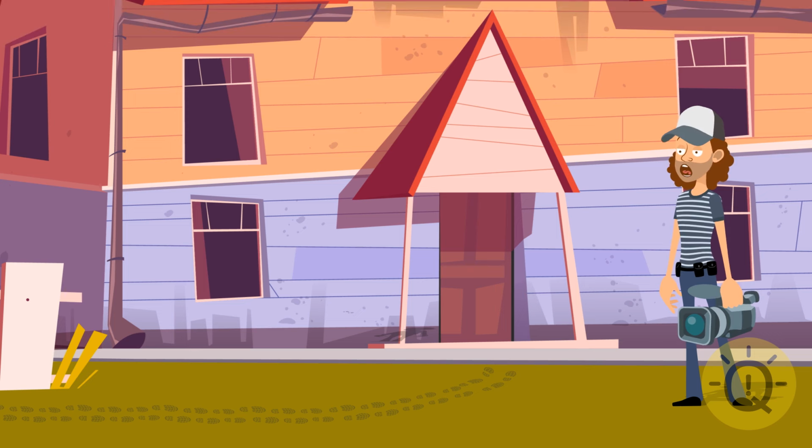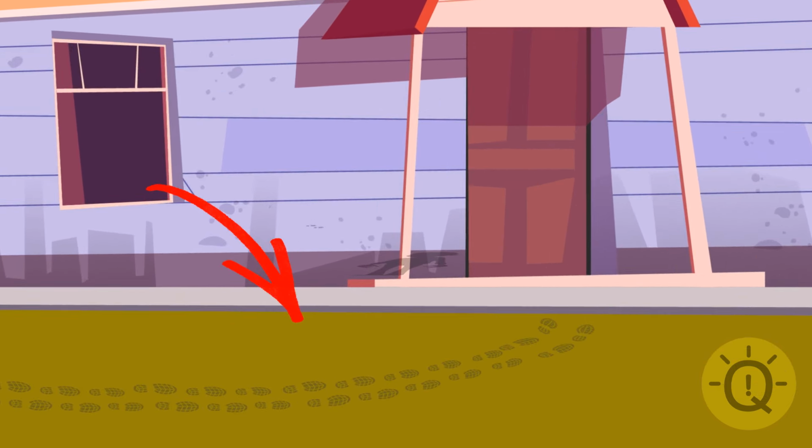The guy who stayed behind was very attentive. He noticed that there were lots of footprints leading towards the house, but none going away.